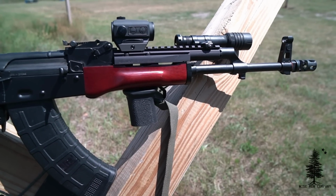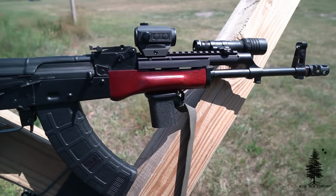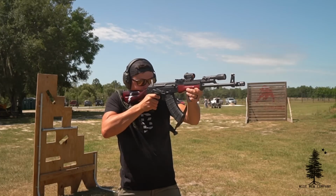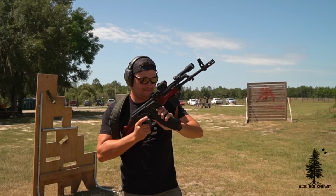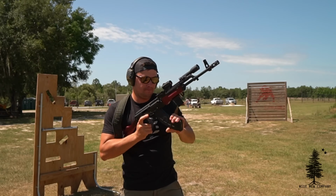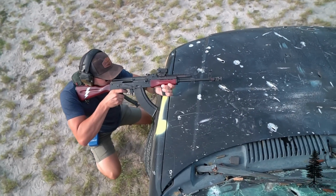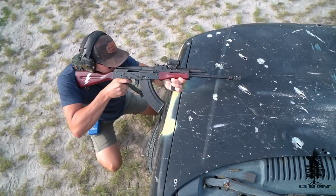The wood over the gas tube, got rid of it. Put on a classic Ultimac rail. This integrates right over top of the gas tube. This allows me to mount an optic and a light. It does get a little toasty. People have been known to cook optics on top there. I haven't done that yet. I put on a Holosun 403, run this for a decent amount of time, got it pretty hot, and the optic is still going strong. Just a little side note.